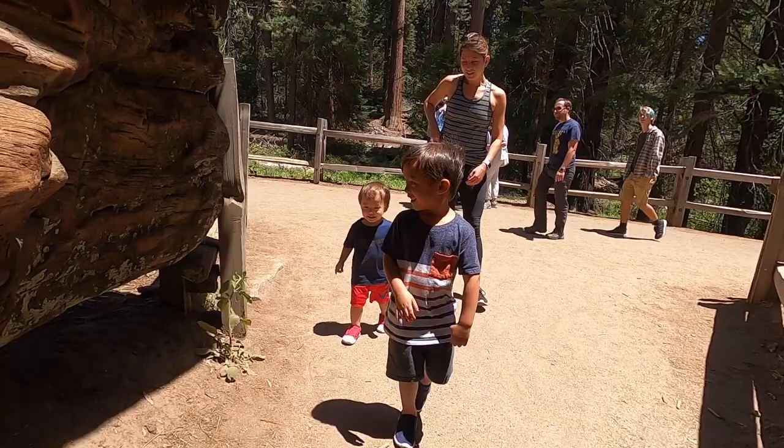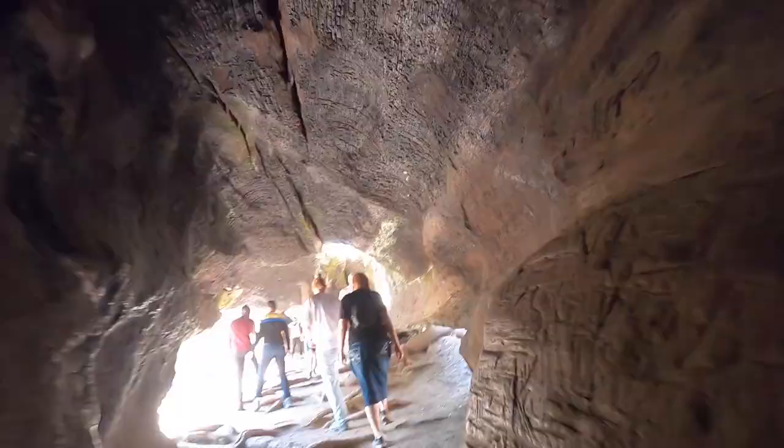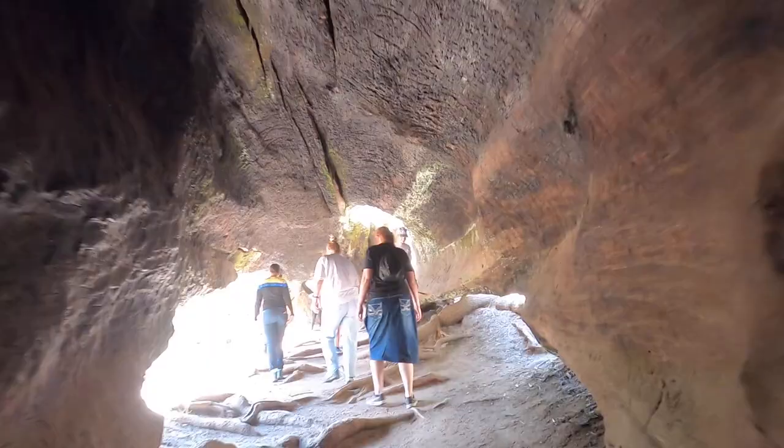Okay, here we go. A unique feature is a fallen tree that has been hollowed out to walk through.